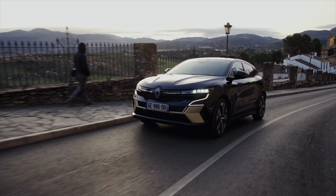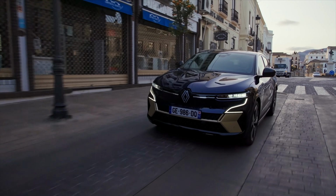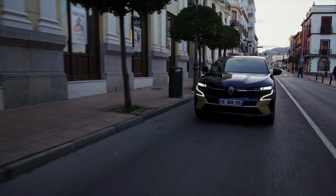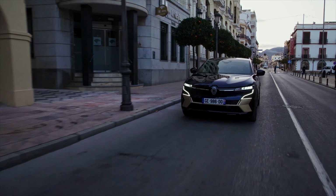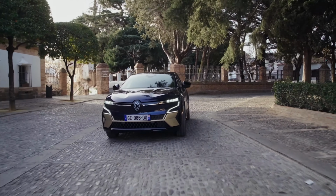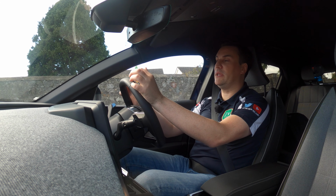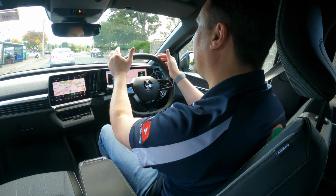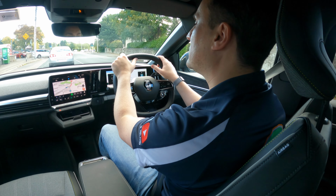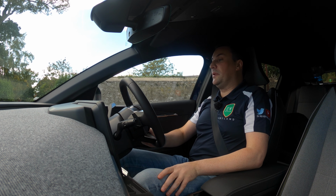That electric motor setup on the 40 kilowatt hour, you get a 96 kilowatt motor giving you 130 horsepower, and then on the larger battery you get a 160 kilowatt motor giving you 220 horsepower. This is based on the CMF platform, which is the Mitsubishi Nissan Alliance. So this will be the same platform that you're going to get the new Renault 4, Renault 5, Nissan Micra. It's already in use with the Nissan Ariya, which is coming to the channel soon as well. And it's really nice, really good. You know, they've done a really good job.